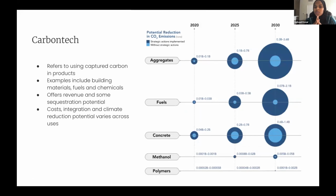Another way to use the carbon after it's been captured is to lock it away using materials. So this is what we coined as carbon tech. So you can create things like building materials or fuels or chemicals using captured carbon. And really just depending on the source of the carbon or the conversion process that's used, and then also the resulting product, there are a range of different markets as well as different climate benefits. So building materials, for example, have the potential to store carbon dioxide for a really long time, and they also create value. Another type is fuel. So using CO2 to create fuel, it wouldn't reduce any emissions, to be honest, but could help us create net zero fuels for those hard to decarbonize sectors like aviation.